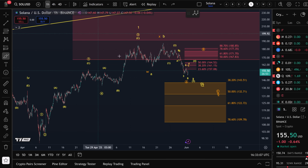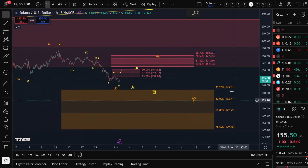So let us zoom in a little bit. The overall support area remains defined between $109 and $143. That's important because as long as we're holding that $109 level, the overall bullish scenario remains intact, and there is no change to the overall bullish thesis.